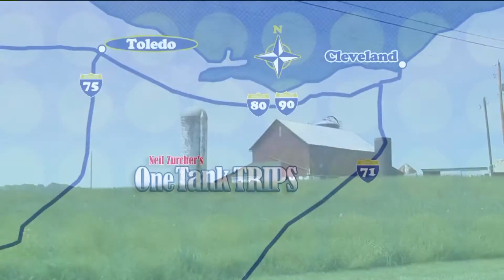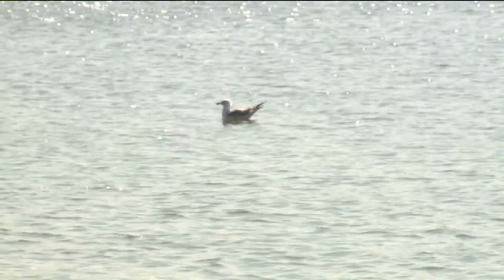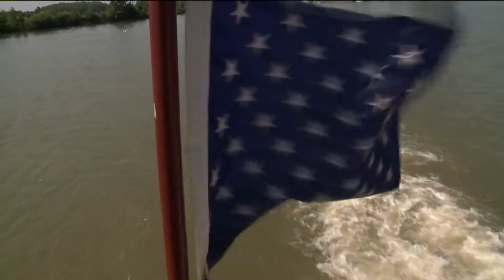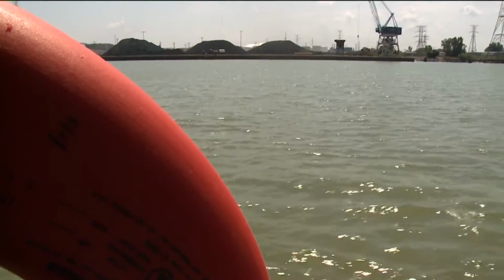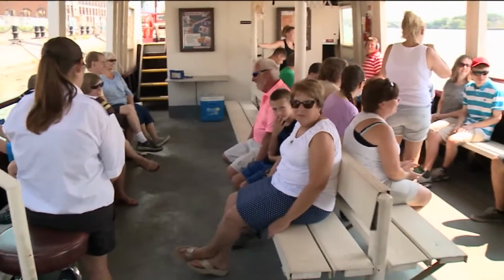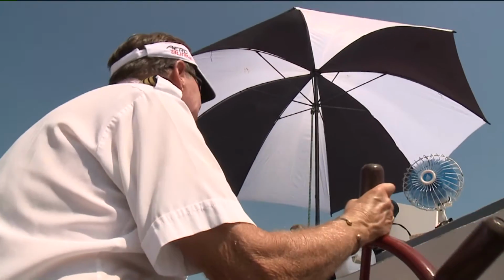It's about 120 miles from Cleveland to the western end of Lake Erie. Welcome to Toledo and the Maumee River. We're going sightseeing today on a very special riverboat. The Sandpiper looks like one of the canal boats of a century ago that used to sail the nearby Miami and Erie Canal that connected Toledo with the Ohio River. But don't let looks deceive, this is a modern boat. Built in the 1980s, it has been bringing fun and cruises to the Maumee River ever since.